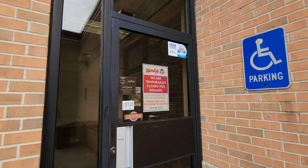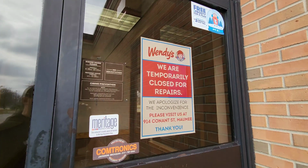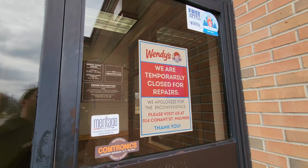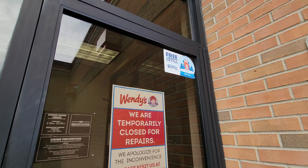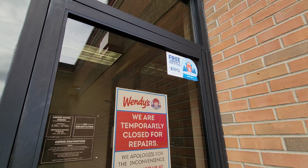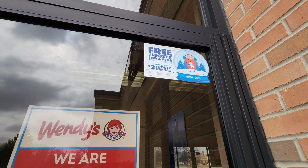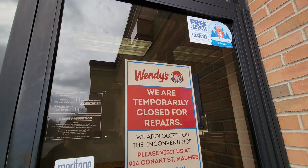Looks like they will open it back up if they have this sign saying temporarily closed for repairs. Free Junior Frosty for a year. Oh, man! And you buy a $3 Frosty key. I want one of those. I don't need one of those, but I get a Junior Frosty all the time.